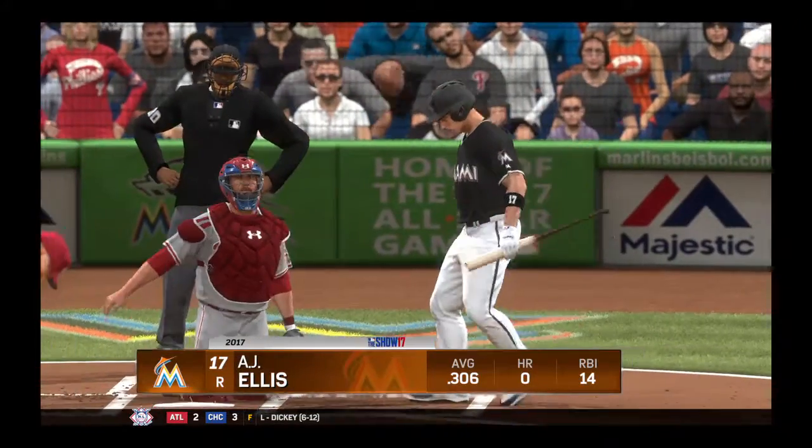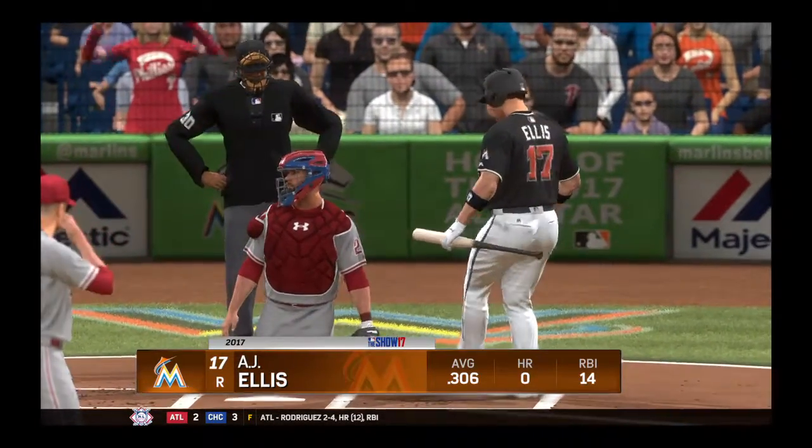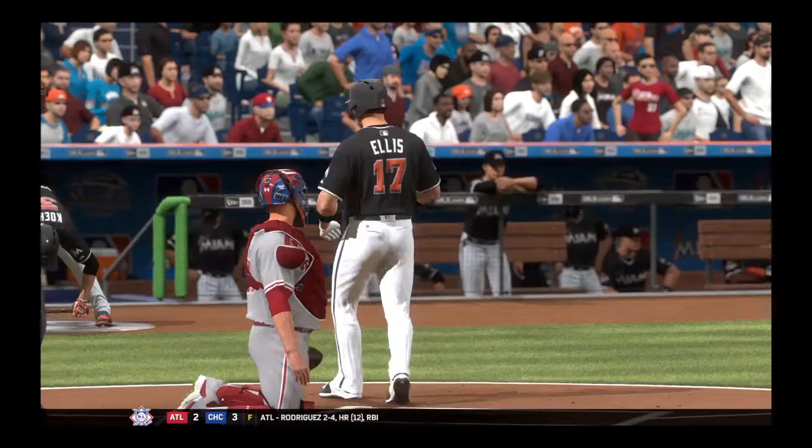Now in the box, A.J. Ellis. He's currently hitting just under .310 on the season.